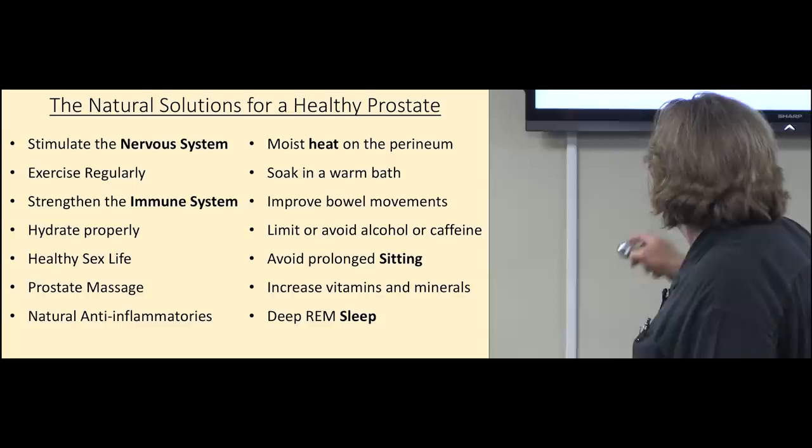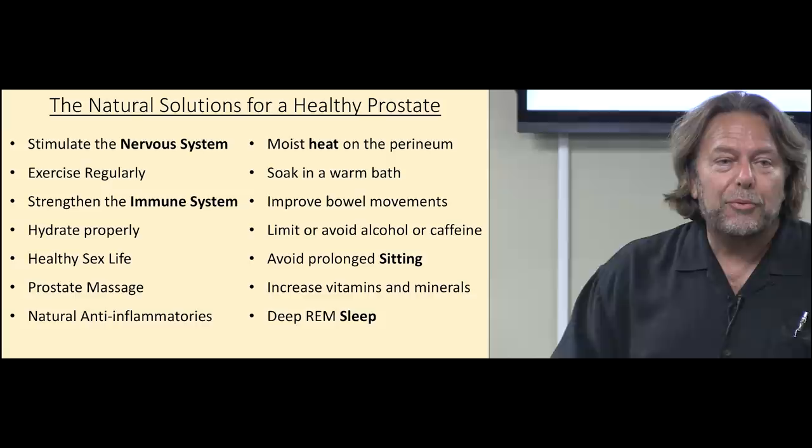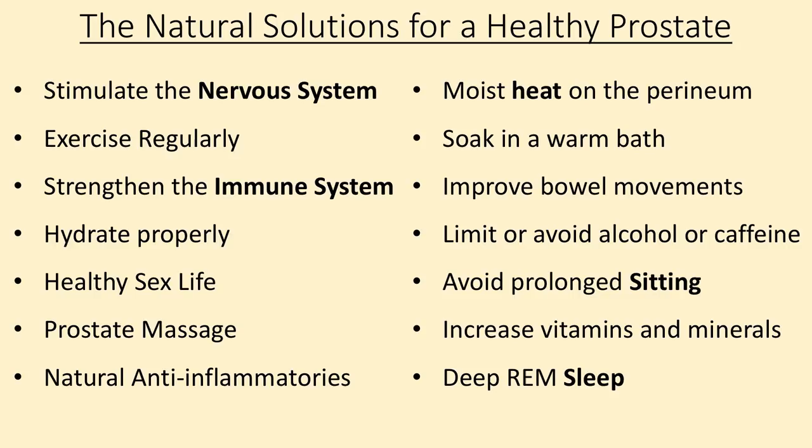Prostate massage. If you can't do it yourself, there are machines or devices that you can use, unless you're flexible like a Cirque du Soleil performer. Or talk to your sweetheart. The sweethearts are really nice and accommodating. Okay. Yeah, if I'm not red yet.